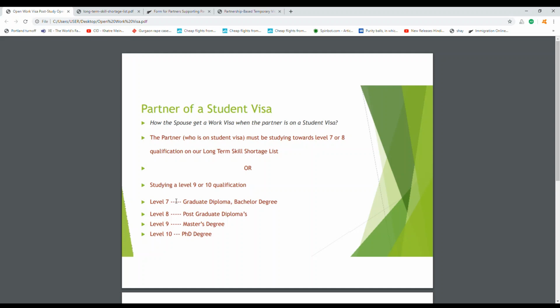Or you might be studying a level 9 or 10 qualification at a university or a polytechnic here in New Zealand. Most of the PTEs don't offer any masters or PhD courses because they're not affiliated with NZQA. NZQA is the New Zealand Qualifications Authority. Level 7 is a graduate diploma or a bachelor's degree, level 8 is a postgraduate diploma, level 9 is a master's degree, and level 10 is a PhD.